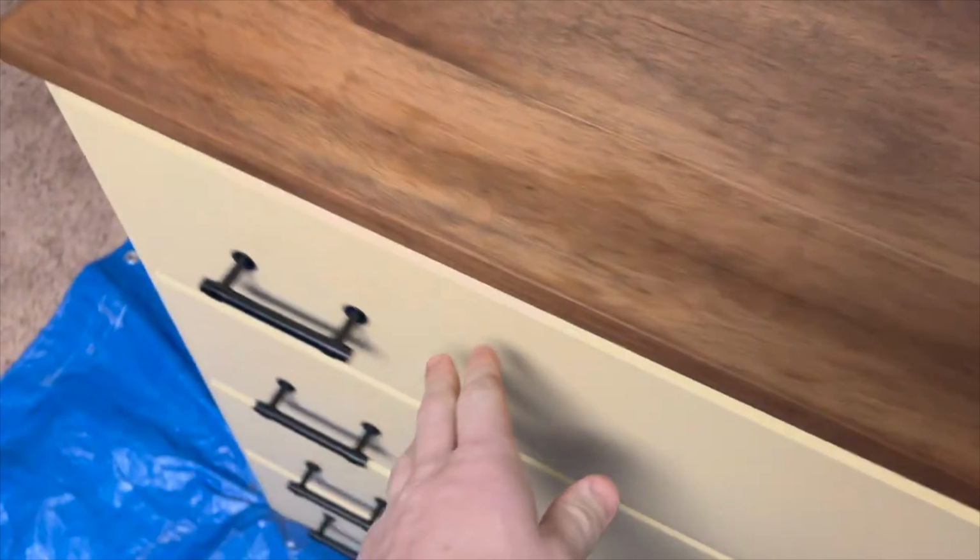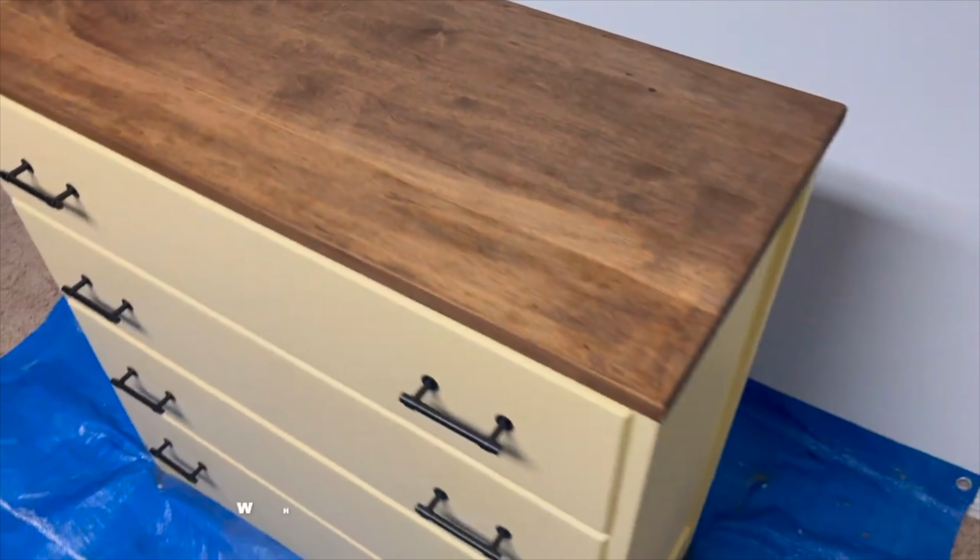What do you think? Let me know what you think about this dresser, and hopefully it sells within the next couple of weeks.